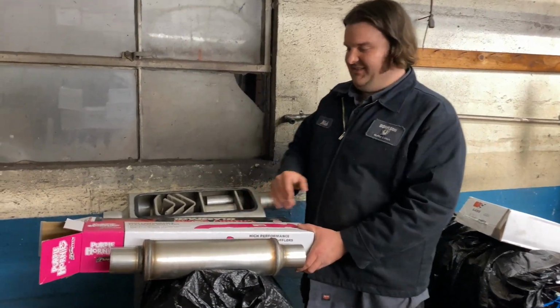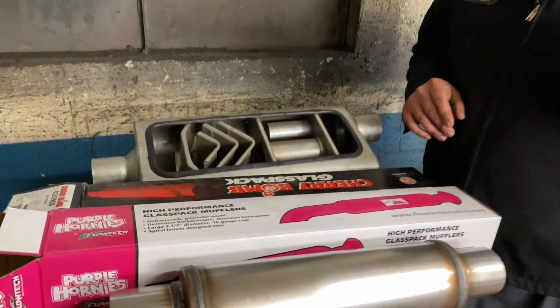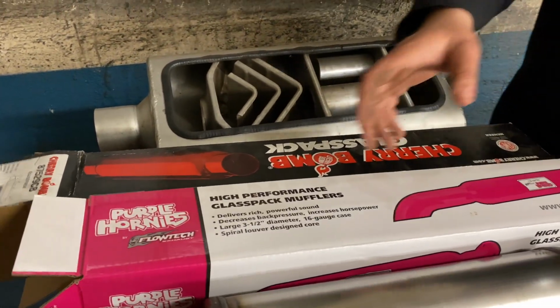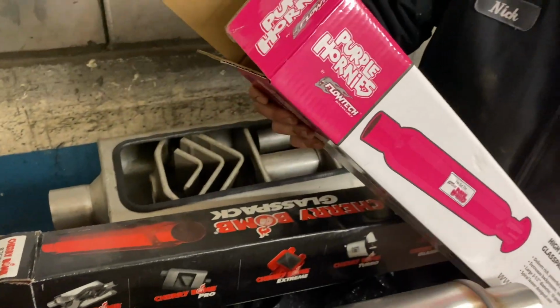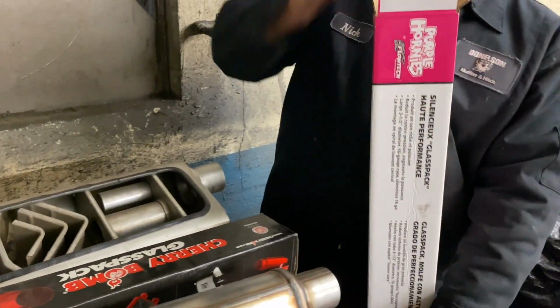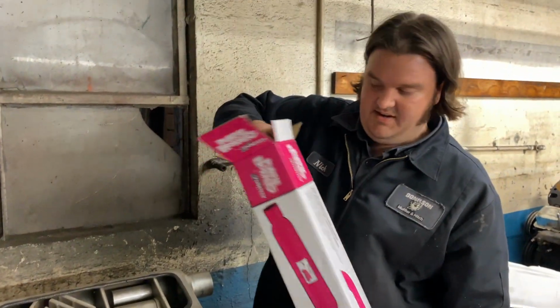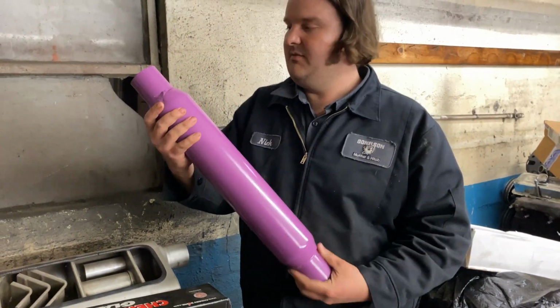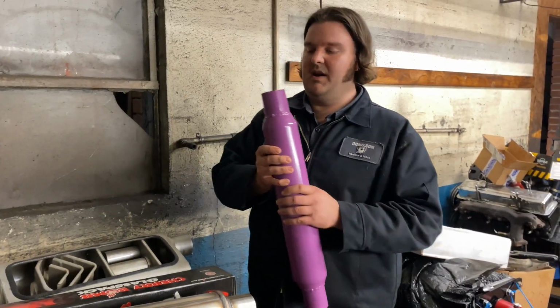But as bad as this muffler can be for some applications, some, not all, brings us to the glass pack. Glass packs are not one size fits all. A lot of these have different designs. Purple Horny, for instance. This muffler's cool, very 70s. Typically what you'd expect to see. Love the color on these, by the way.